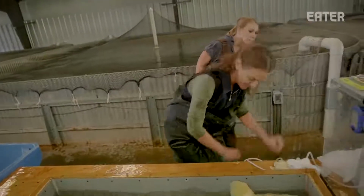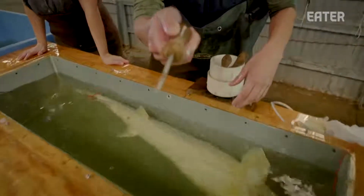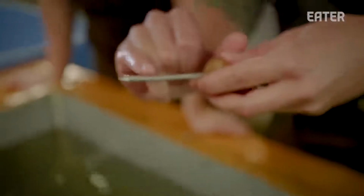Well, maybe. Let's take a little biopsy here. You see the eggs right there? So that one's not ready yet, but she's close. She already has eggs. They're starting to get some coloration to them. So we're gonna probably look at this one again in 2 to 3 months.